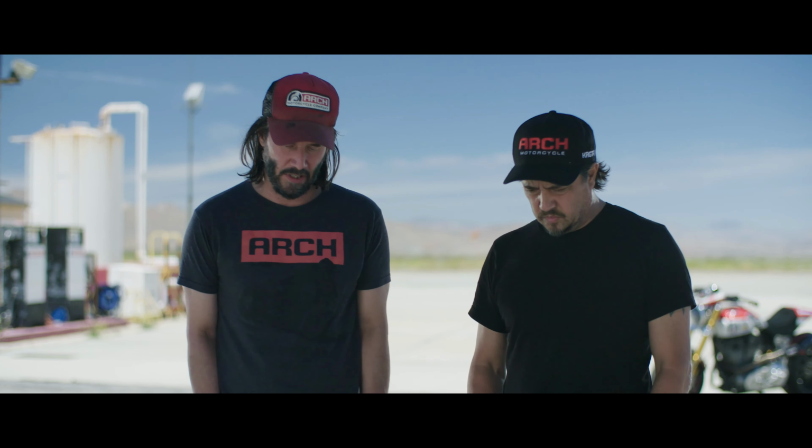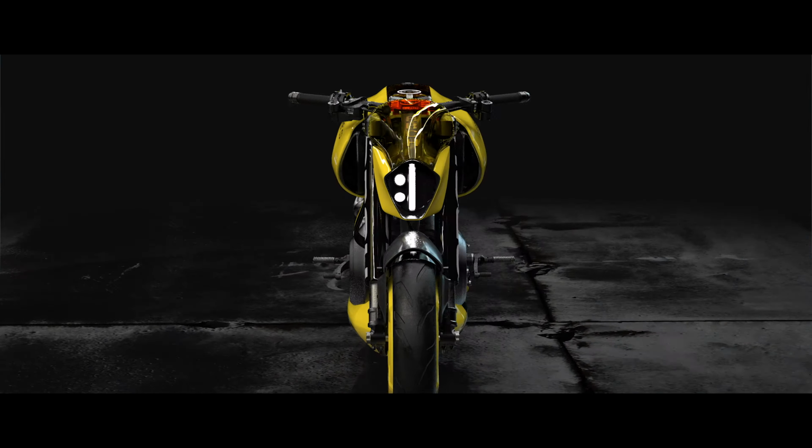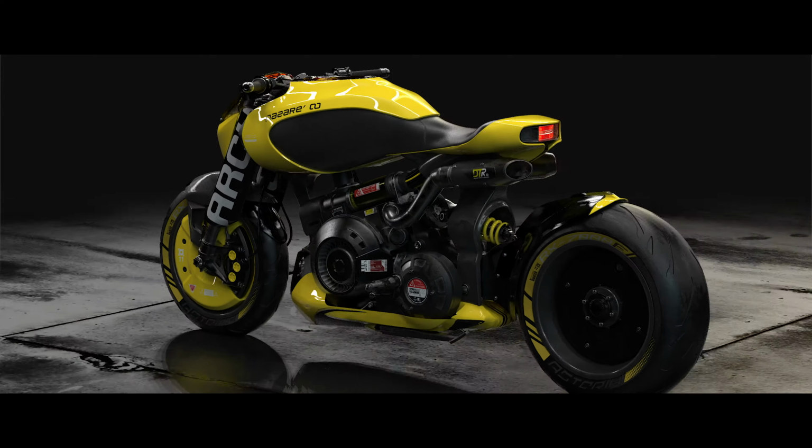When CD PROJEKT RED approached me about doing Cyberpunk 2077, they also spoke about integrating Arch Motorcycle. They were fans of it, or I guess people who worked at the company were fans of Arch Motorcycle, and so they broached the idea of creating a specialized Cyberpunk 2077 version of the Arch Motorcycle. And I thought that was a very fine idea.